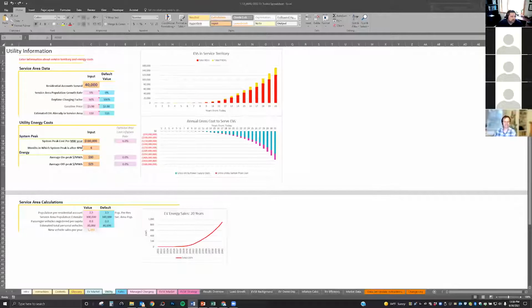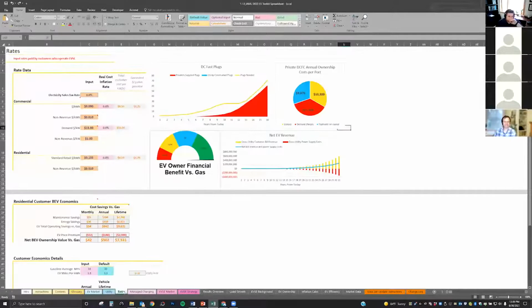Yeah, so the tool provides a rough estimate of the EVs in the service area. And I will say here, these numbers can be affected a lot by what type of generation is available in your area. So for Iowa, our cost is a lot lower than some of the folks on the coast. So that's why those costs went down there.